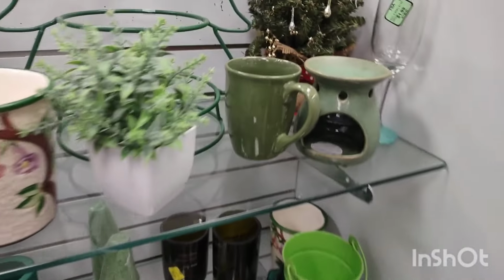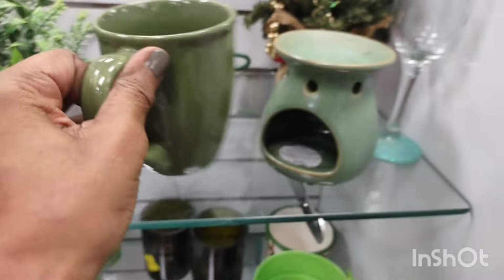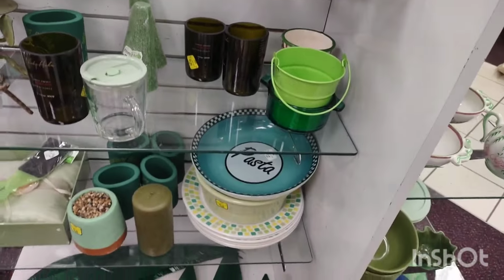I should have bought that because that can go in my garden. I plan on doing a garden this summer. Or maybe not, because it said welcome, yeah. That's for in front of your door.